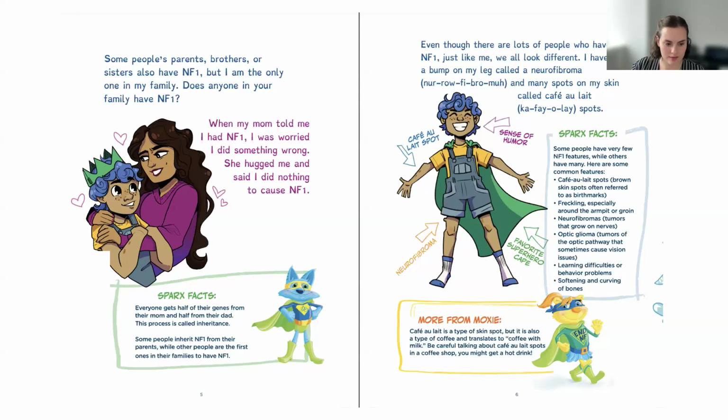And then this fact at the bottom of the page talks more about inheritance. Like Madeleine said, half the time it is inherited from a parent and the other half the time it just occurred in a child.